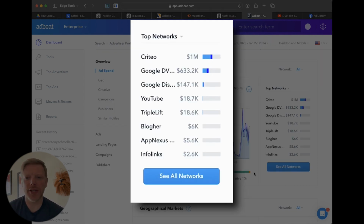And what's interesting here is that we see Criteo and Google DV360 taking up the top slots here in their display marketing. I don't often see that. When I'm doing these breakdowns, a lot of times I'm seeing Taboola, Outbrain, and then DV360 further down. But Criteo is actually their number one at a million in spend, followed by DV360. So these guys are really focusing on programmatic advertising.